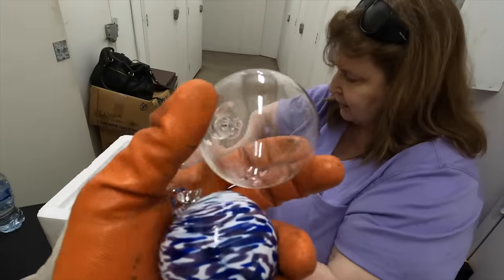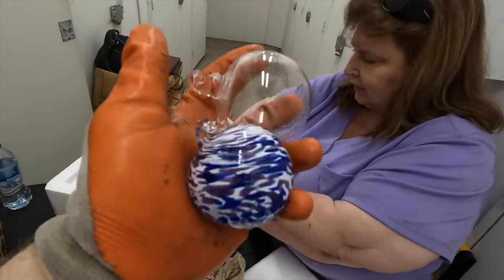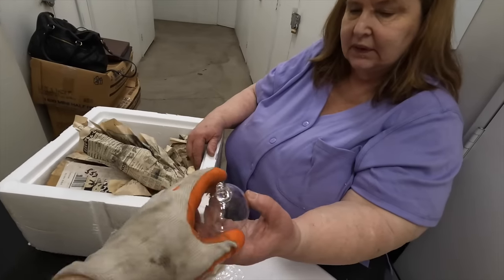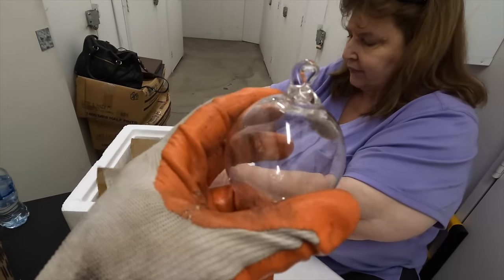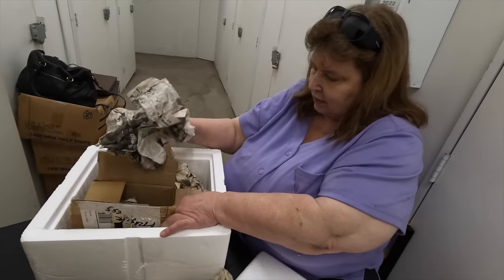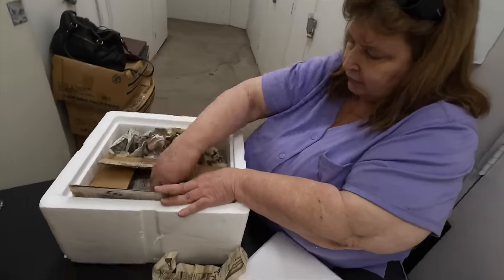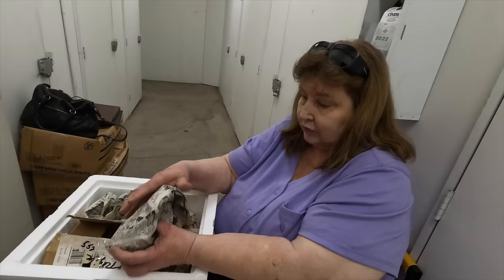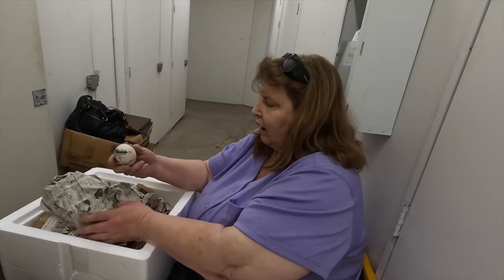Oh wow, this is thick art glass. This isn't thin. Wow. And there's one more like that. Okay. And then we have a box of them. Is there anything in the box? Oh yeah, there's something in there. There's not a lot of them. There's only four. Still. Oh, wow.